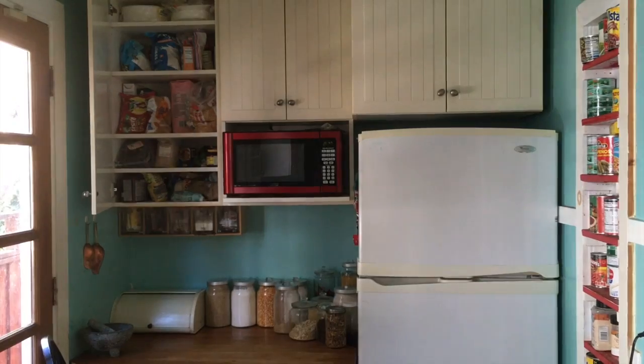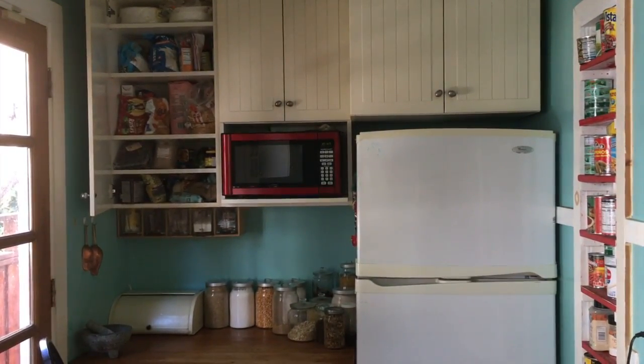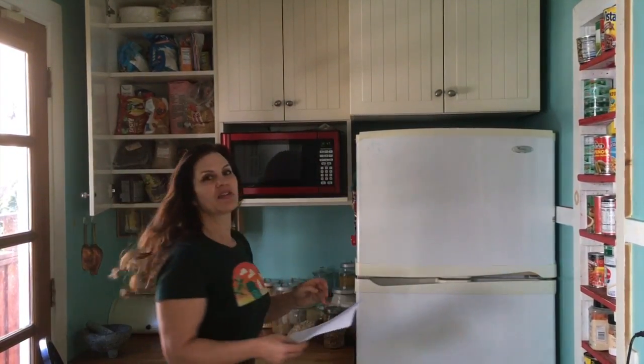12 cans. I don't know if you can see it. They're way up at the top there, but I've got 12 cans of Denison's chili because my son likes to eat that. Again, only buy things that you're going to actually eat. Don't buy things that are gross that nobody's going to eat because you're just wasting your money.